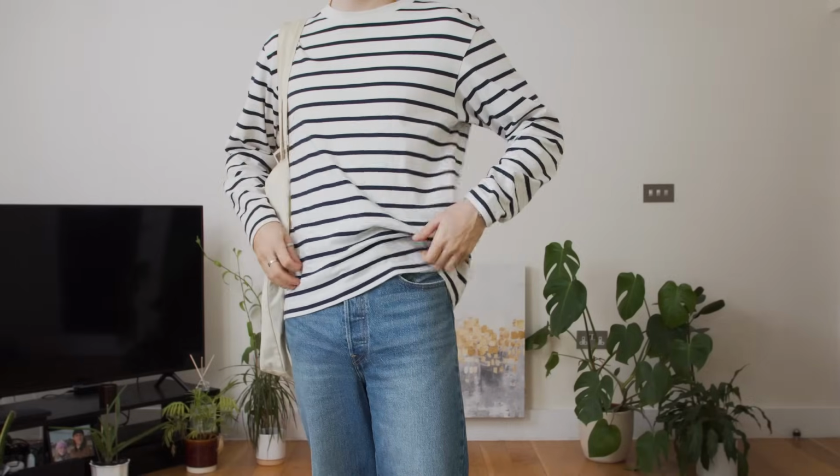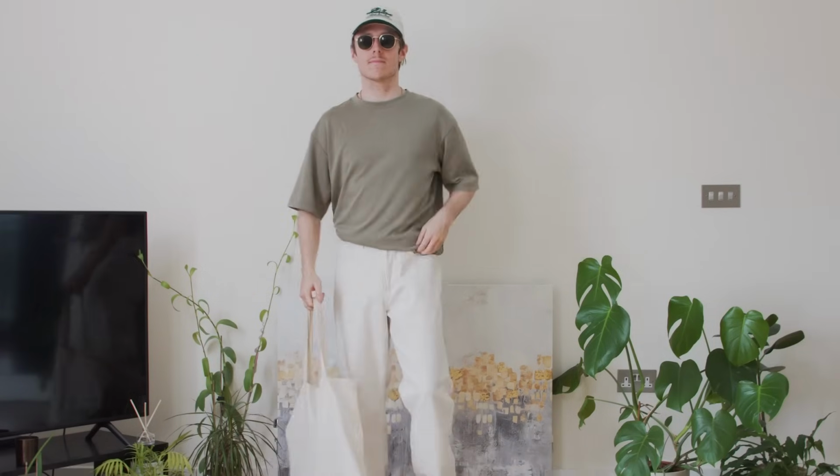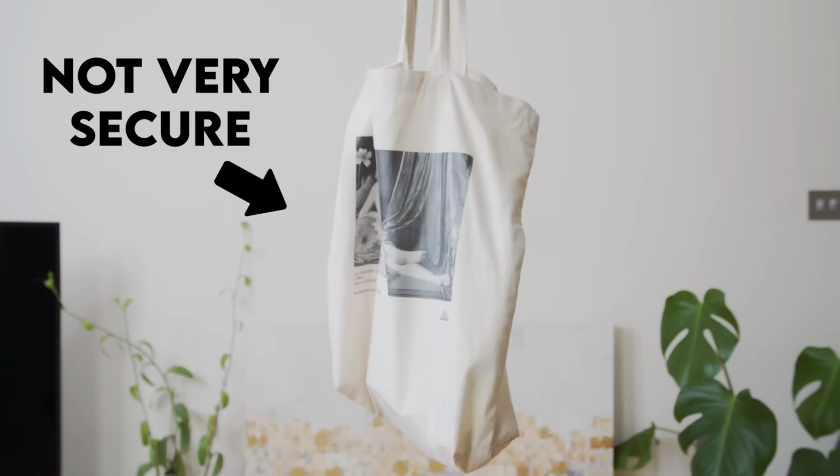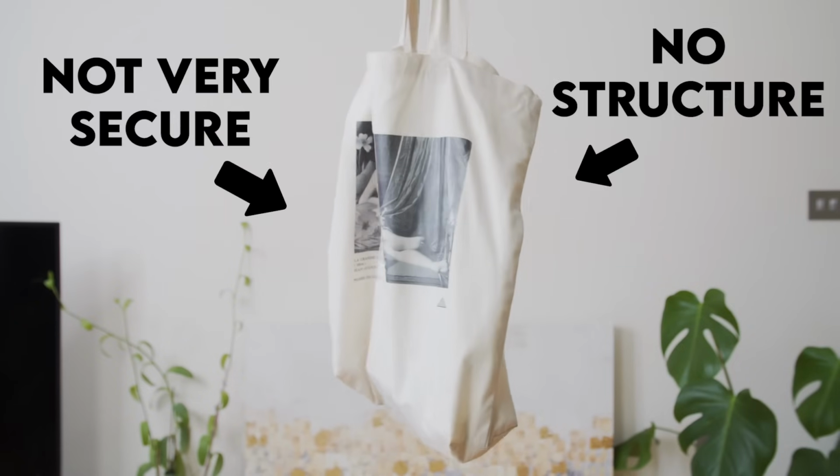For spring essential number 6, we have the classic tote bag. I've always been a big fan of canvas tote bags. I find they always add a bright and playful touch to any outfit, but here's the catch, they're not the most secure and my stuff always feels like it's getting smashed to pieces inside.